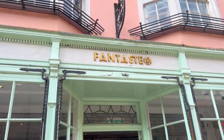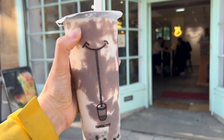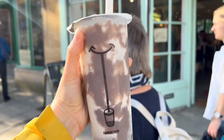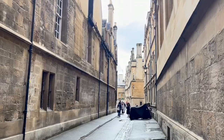Oxford is also home to a bunch of amazing restaurants and coffee shops. I tried this bubble tea shop and I absolutely recommend it if you are stopping here on your day trip to Oxford. So whether you're a foodie or into history or filming locations, Oxford is definitely a great spot to put on your list.